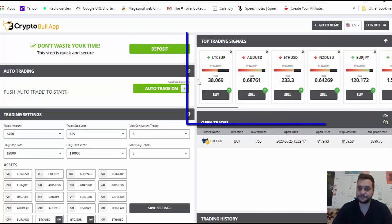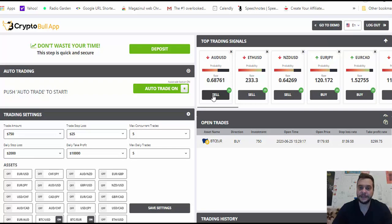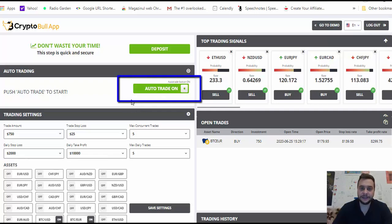And as you can see here in this upper top trading signals, you can click on the signal and you have the opportunity to choose the signal, and it will place it into your connected broker. I don't recommend you to use these top trading signals because I've used it before and they are not so profitable. Just use the auto trade button. As you can see here, at this moment my auto trade button is on. So it will find the best entries in the market, the best trades in the market, and it will place it into my 24 option broker, because this is my broker that I am using at this moment with Crypto Bull app.